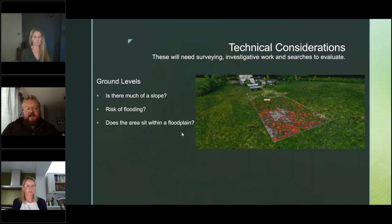Risk of flooding. Does the area sit within a floodplain? And are there any nearby rivers liable to flooding? Again, this data is available. For planning purposes, the government have that link, which was shown earlier. The Environment Agency in England, they have it. Scotland have very similar through the government website.